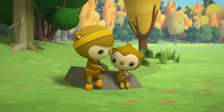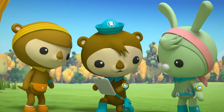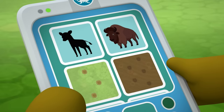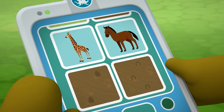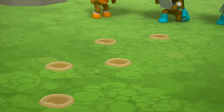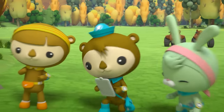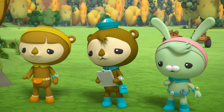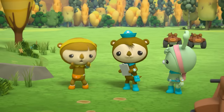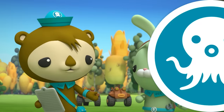Just sit right here. Look, these hoof prints are different from those of bison. According to the creature collection, bison hoof prints would be closer together. Animals with longer legs usually leave hoof prints that are farther apart. So whatever made these prints probably has longer legs than a bison. There's that noise again, and it's getting closer. Where's Periwinkle? Periwinkle? I think I hear him that way. We need to find him.